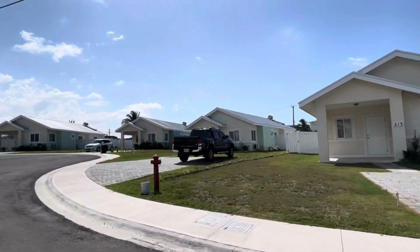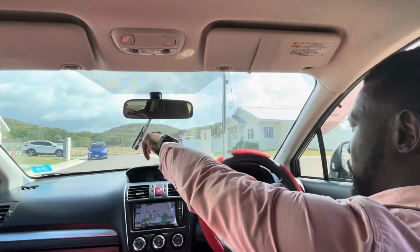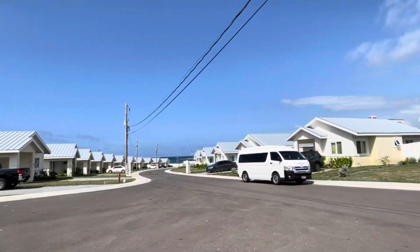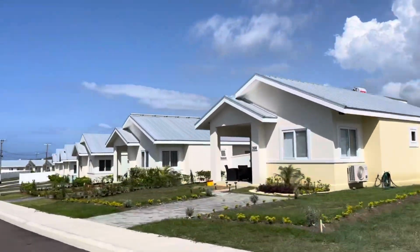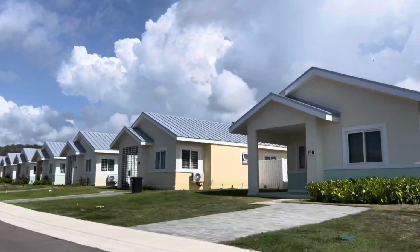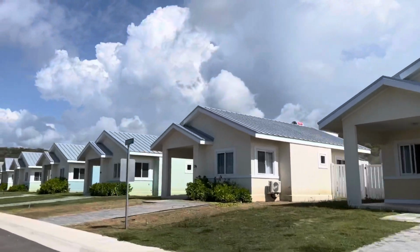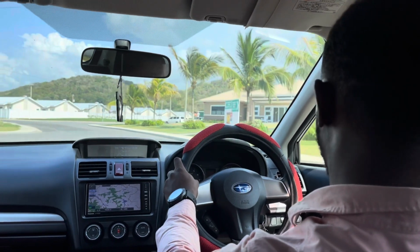This is phase one. All of phase one. What we're looking at up here is going to be the continuation, phase nine, phase seven, and then meeting phase nine around that side. Phase one and two are the only two phases that consist of two bedroom, one bath. Every other phase is two bedroom, two bath or three bedroom, two bath.